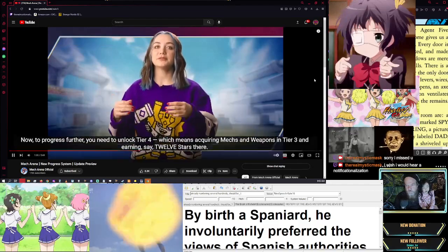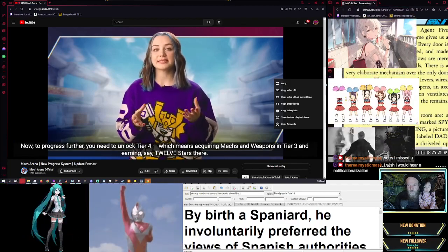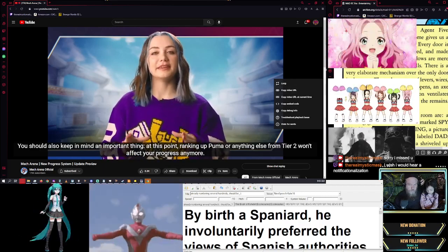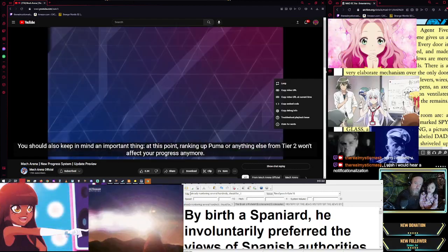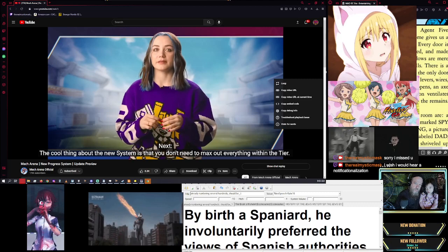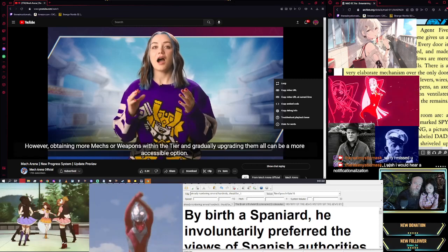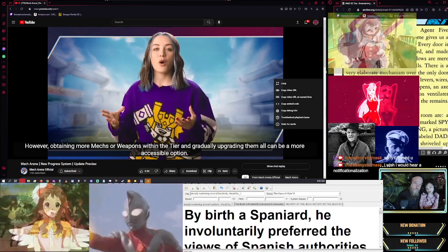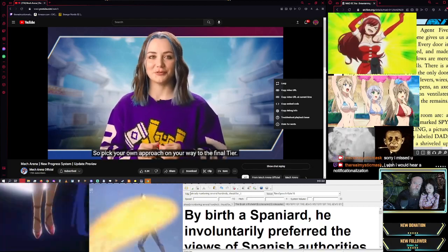Now, to progress further, you need to unlock tier 4, which means acquiring mechs and weapons in tier 3 and earning, say, 12 stars there. You should also keep in mind an important thing. At this point, ranking a Puma or anything else from tier 2 won't affect your progress anymore. Next, the cool thing about the new system is that you don't need to max out everything within the tier. You can definitely pick 1 or 2 favorites and upgrade them exclusively. However, obtaining more mechs and weapons within the tier and gradually upgrading them all can be a more accessible option. So pick your own approach on your way to the final tier.